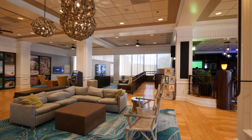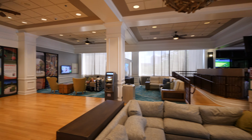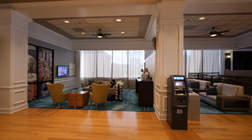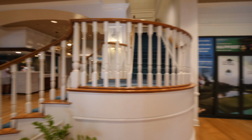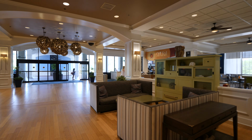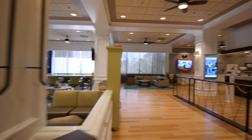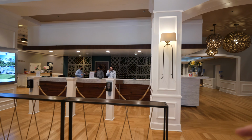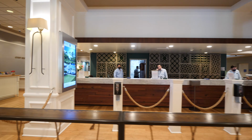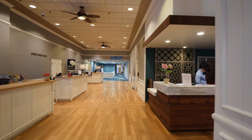They have some more seating space right here. More TVs. So this is the lobby, guys. This is kind of what it looks like. You have more couches here. Nice kind of modern decor, modern style. And this is where you're gonna come and check in right here. So, looks very nice, guys. I think we're gonna enjoy this place.